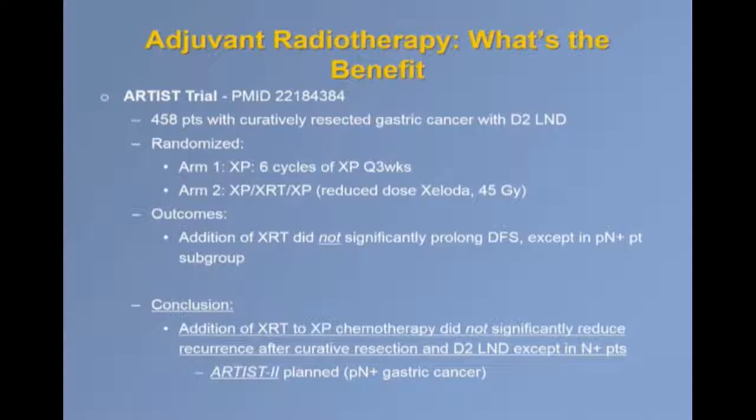lymph nodes positive. So our current standard of care, our current practice is that if you have a gastric cancer, you have it removed, if you have a lymph node positive, one or more, then you likely should be getting radiation after your surgery.